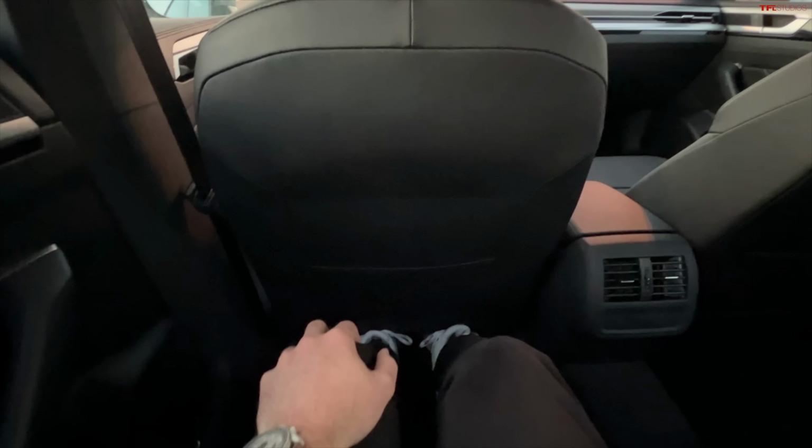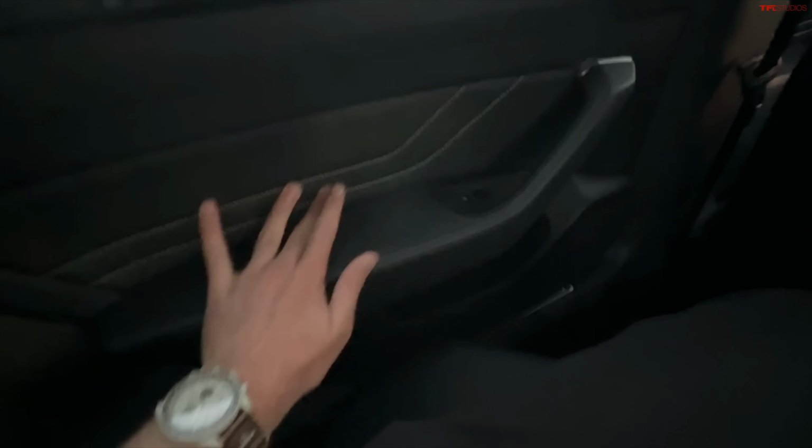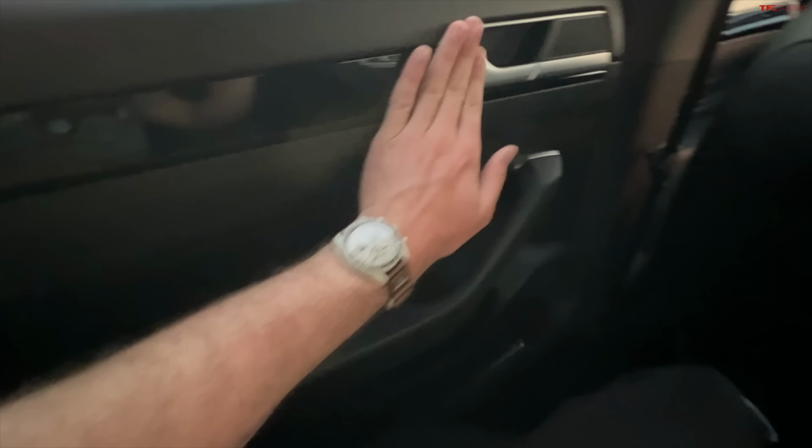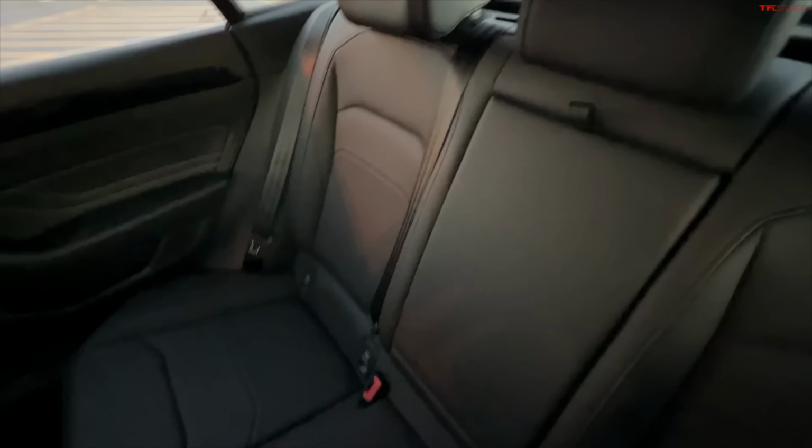And then headroom, well, that's going to be the compromise of having that sloping rear roofline there. You do definitely lose some headroom back here. You do have this white stitching, which looks quite nice, and then some black trim there, contrasting against the door handle. Small speaker there, larger speaker in the door, and this is a true 5-seater because you have 3-inch seating.